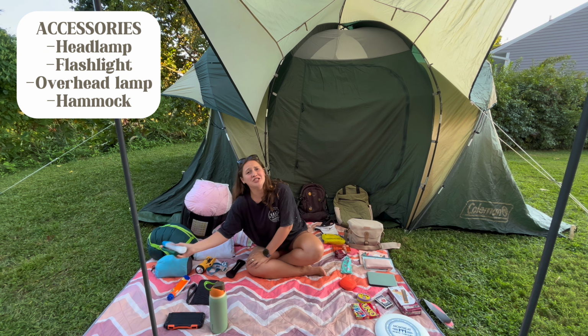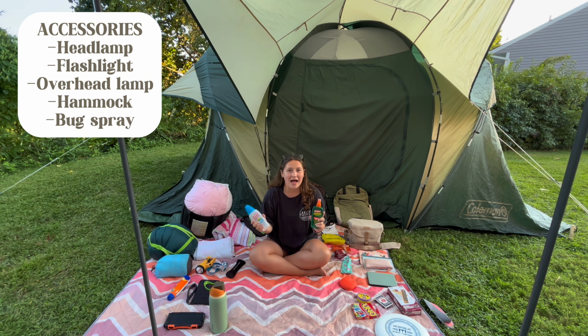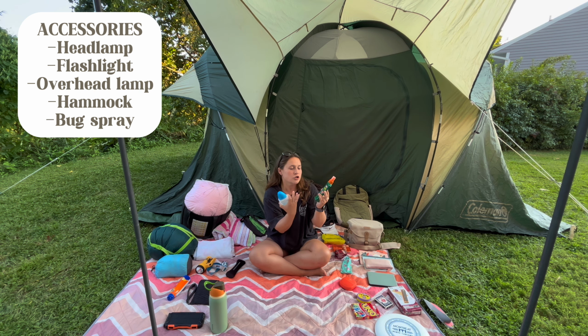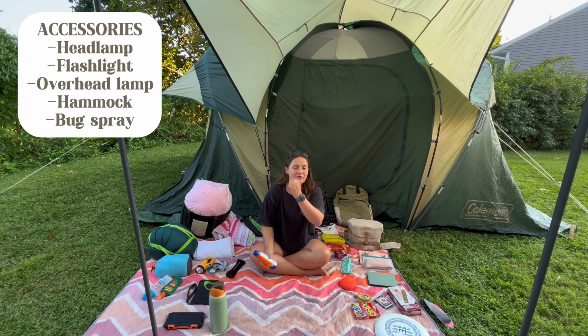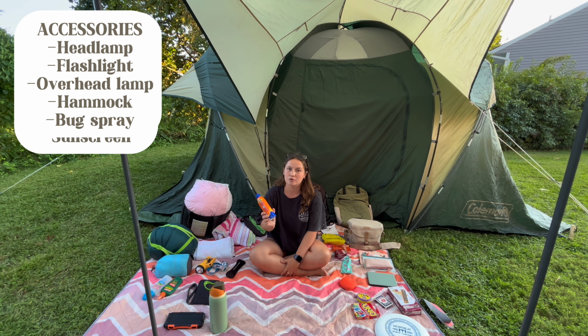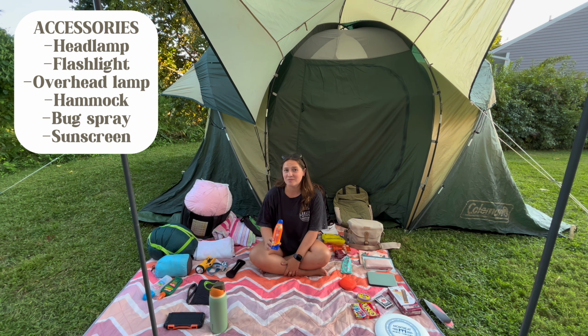Now another essential is bug spray. Bug spray is so important. For me, I easily get mosquito bites and I need bug spray. No joke, I need it. So I have two here. I have a more strong one and then a lighter one, which is the Cutter Sensations bug repellent, which is also really good. Now, as I said before, it's important to check the weather before your trip. But honestly, always bringing sunscreen is good because generally when you're camping, you're outside a lot. So definitely have some sunscreen with you.